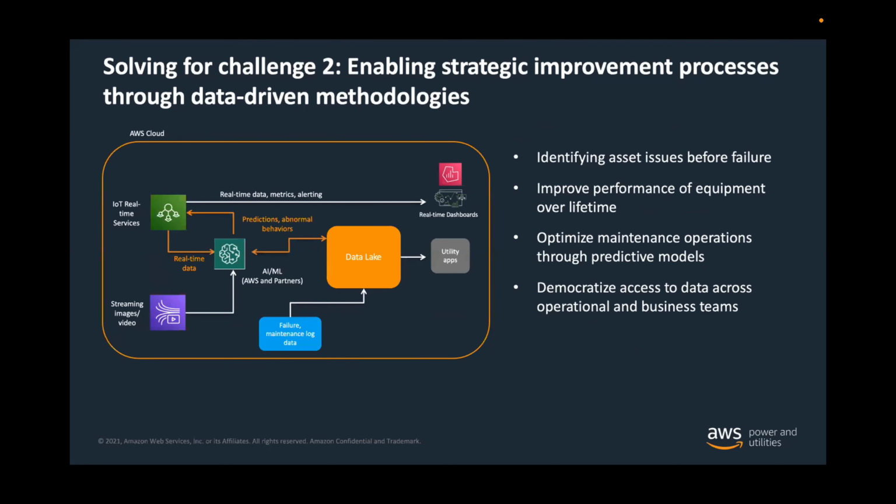2, enabling strategic improvement process through data-driven methodology. So you want to identify the asset issue before the failure of that asset. You want to try to improve the performance of the equipment over the lifetime. Some manufacturers will tell you, don't run my equipment more than 500 RPM, right? Don't run it more than that. But that's just in general. They try to cover a 70-30% kind of thing to say to their customers, this is what we've noticed in general that is running optimal.